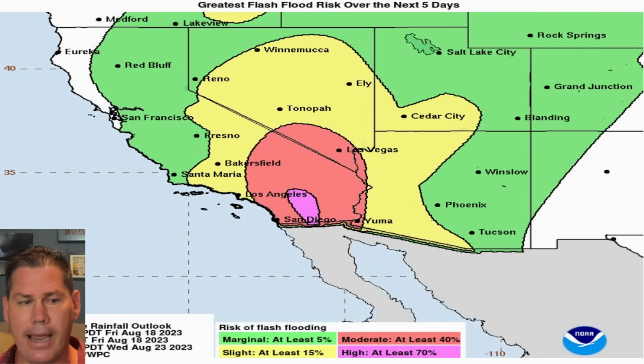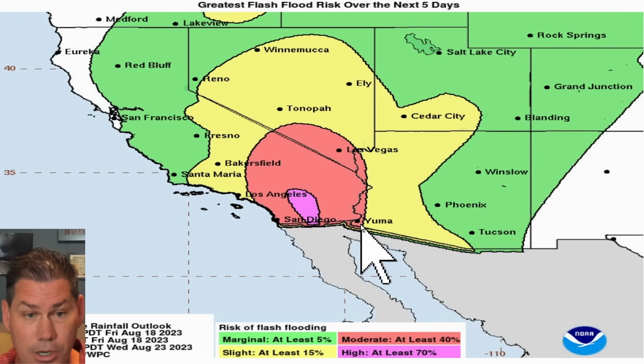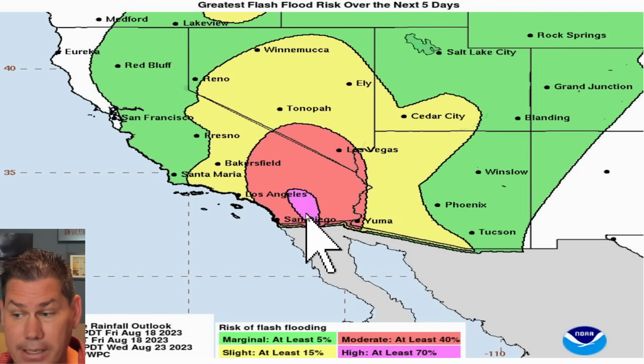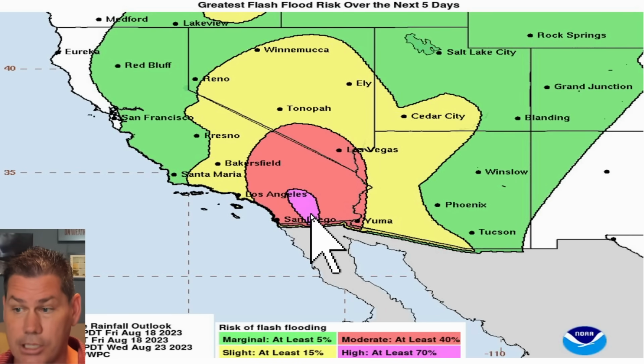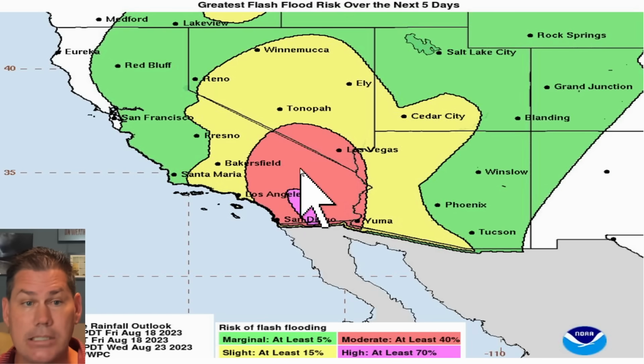San Diego only averages about a tenth of an inch for the entire month of August, folks, and they're under a moderate risk for excessive rainfall. Even Yuma, which only averages 3 inches for the entire year. So very concerned about flash flooding, especially within this high risk zone. That's a rare feat to even be issued, and that's all the culprit of Hilary that's going to be impacting these areas into Las Vegas, and this is going to swing northbound.